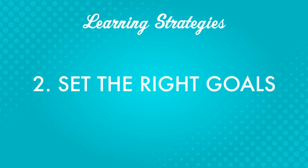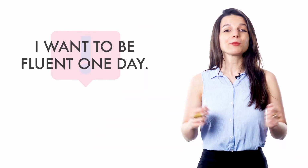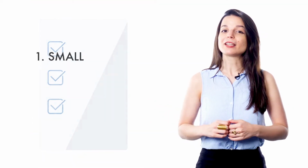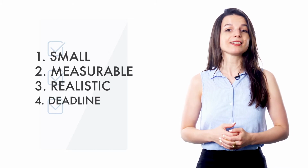Second, set the right goals. Once you've clarified your reason for learning, it's time to set your goals. Don't make goals like, I want to be fluent one day. This type of goal is problematic because there's no deadline for the goal, no clues about how you'll achieve your goal, and no way of knowing when you've reached fluency. Your goals need to be small, measurable, realistic, and have a deadline. Try making monthly goals instead of yearly goals.